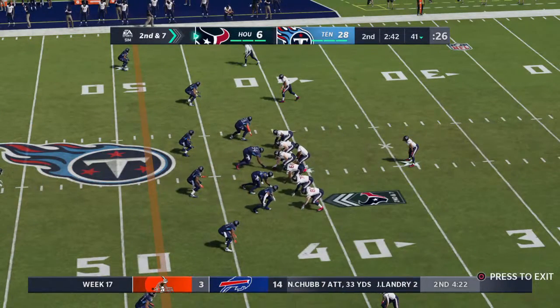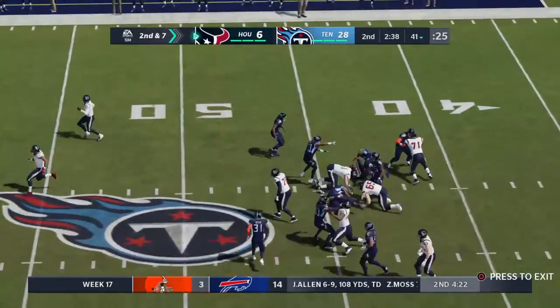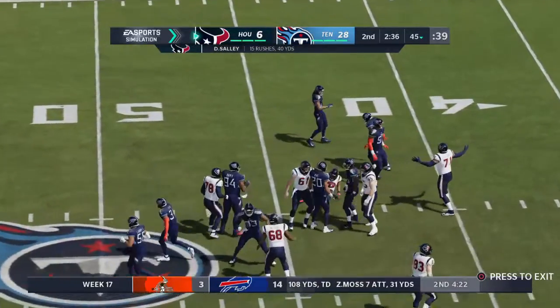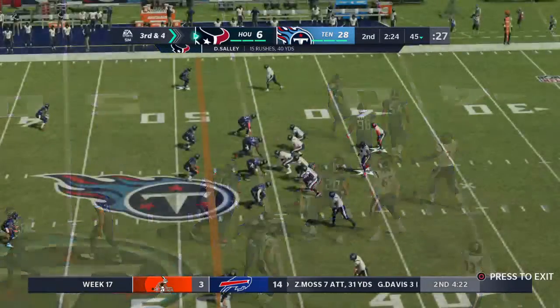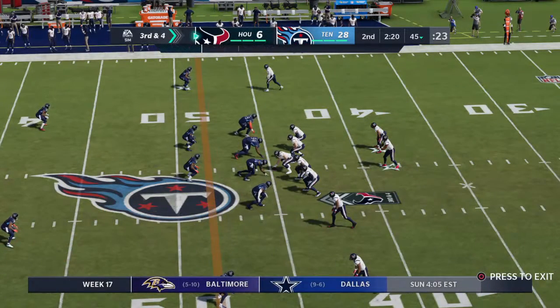The last run got 3. Now here's 2nd and 7. And he'll give it here to his running back. And 3 yards there takes him to the 45. The Texans on 3rd down. They've converted 6 times and could use a 7th here. This is 3rd and 4.